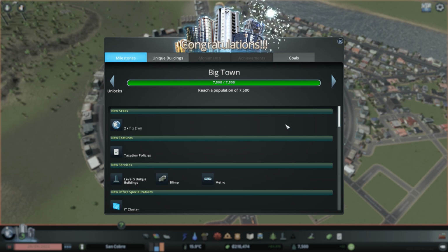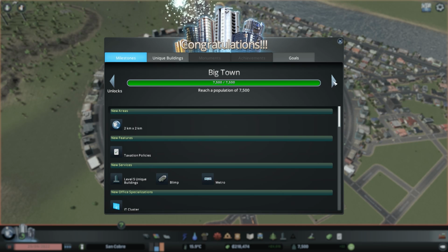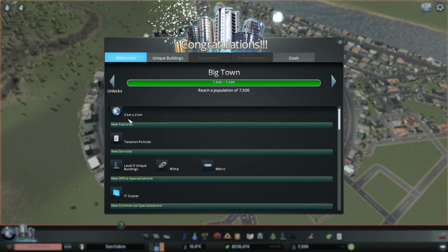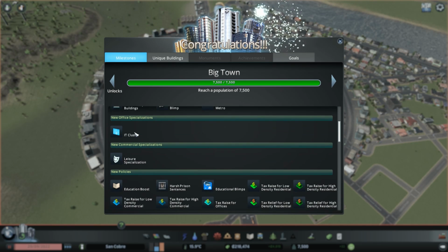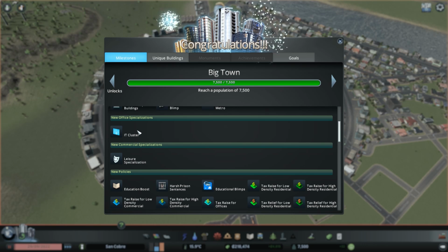And look, we have become a big town, not a boom town. I think Boomtown was earlier. Yeah, Boomtown was 2,400 people. We are now a big town. We've unlocked a new area, some new taxation policies. We have unlocked a new office specialization, which I believe is new in the Green Cities DLC. That is the IT cluster.